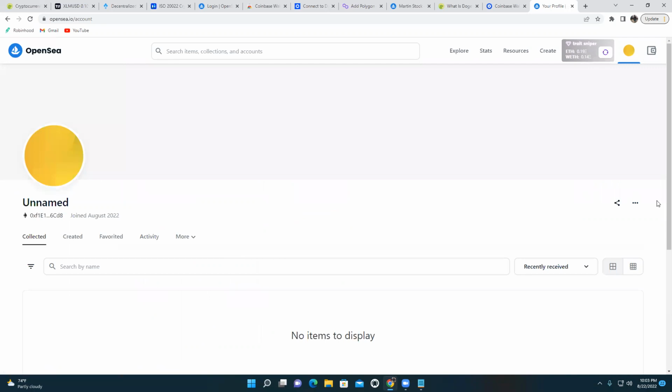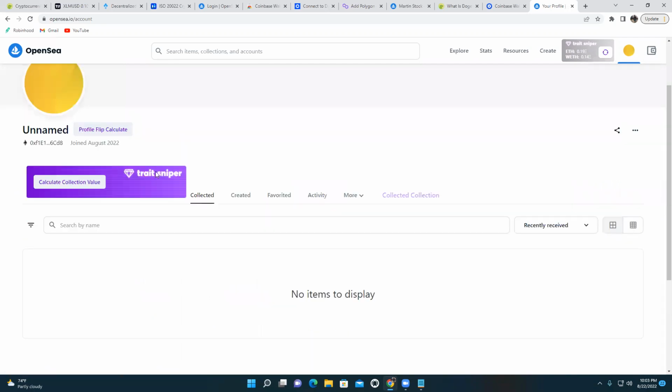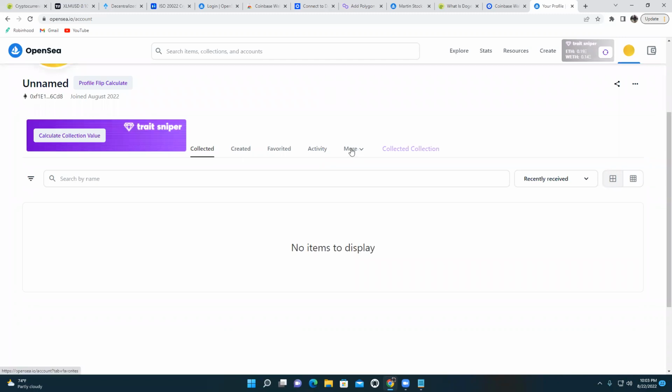Now you don't have any NFTs currently. Now you also won't see this thing called Trade Sniper. I talked about this last week, and I'll actually show y'all what it does in a little bit. You won't see this on your profile. This is like a special integrated app that I have that helps me buy NFTs faster than other people. I'll tell y'all about that a little later if y'all are interested.